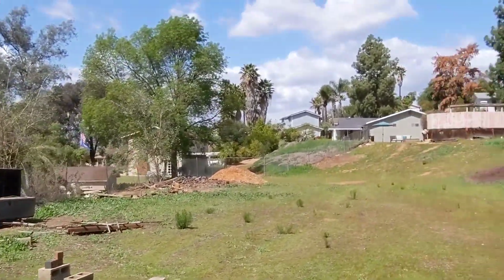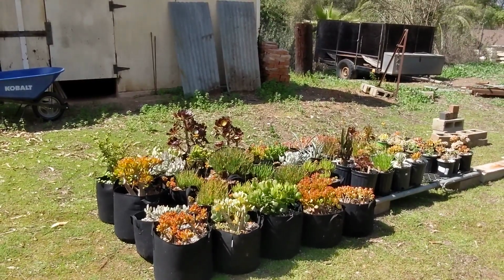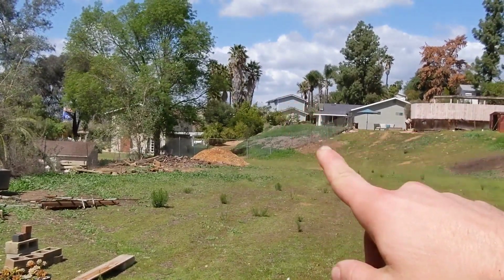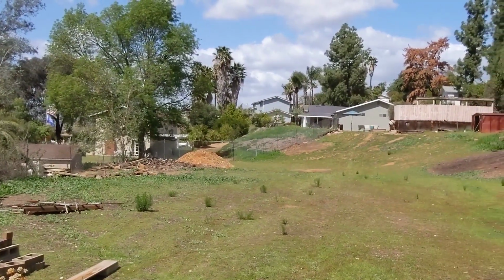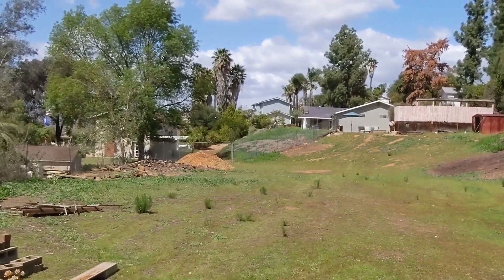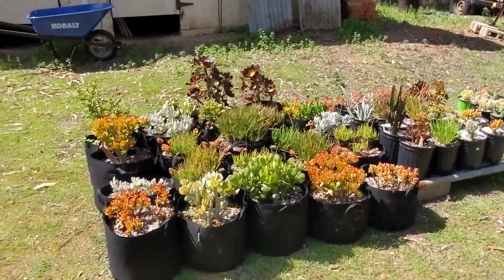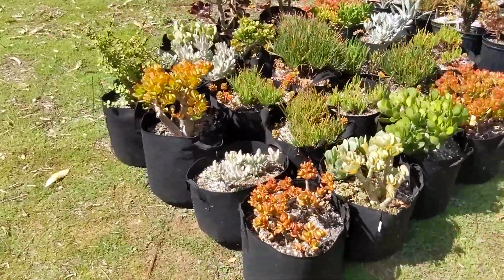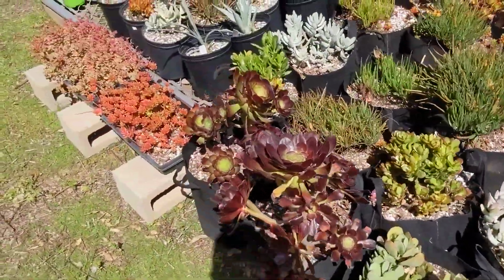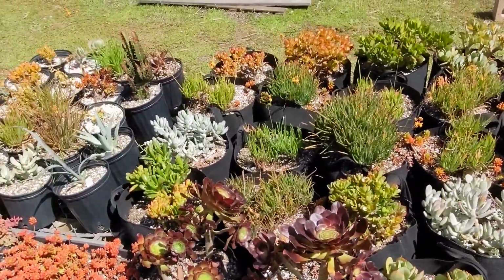So one of the biggest things was moving all these guys down here. I don't know how many wheelbarrow trips it was. Most of them came from up there and back behind the rotten patio thing that's got to be torn down. A lot of these guys, I'm not sure they're going to do well out here with their new locales. They were doing all right, getting almost a full day's worth of sun where they were, but it feels hotter back here.